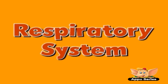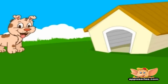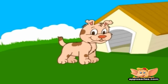The respiratory system. We breathe in order to take good, nice, yummy oxygen into our bodies and get rid of the dirty, rotten carbon dioxide. I am breathing hard. Are you?